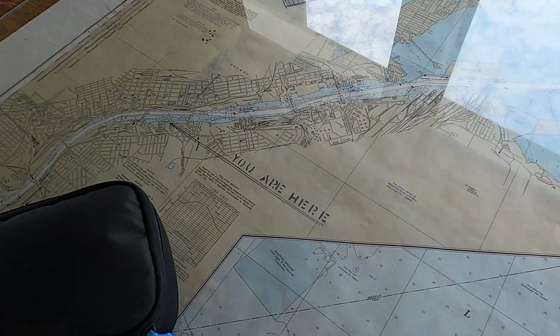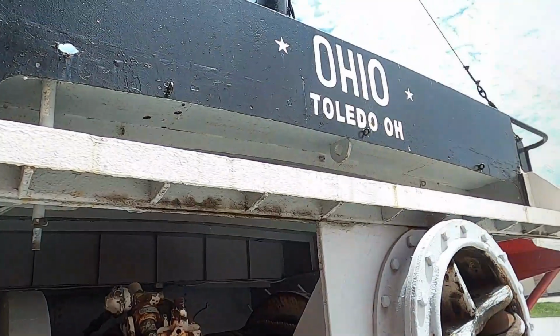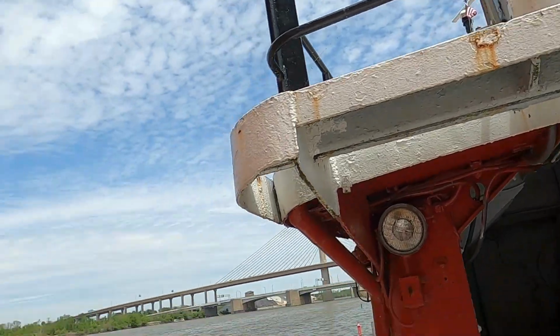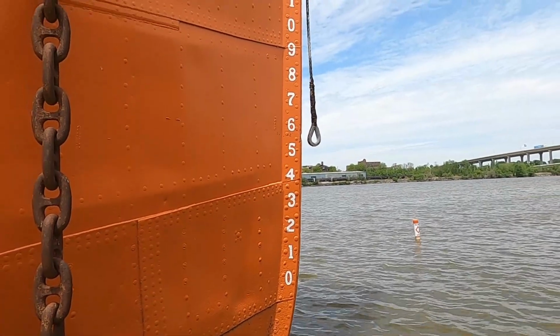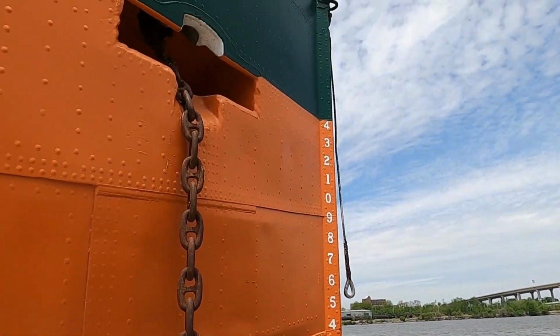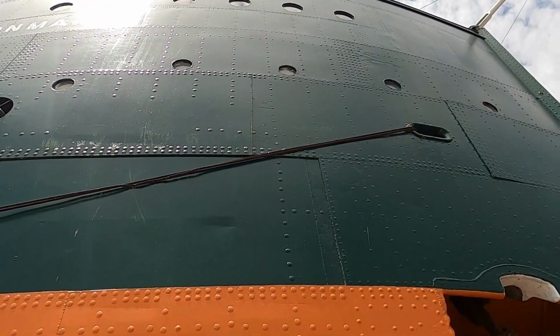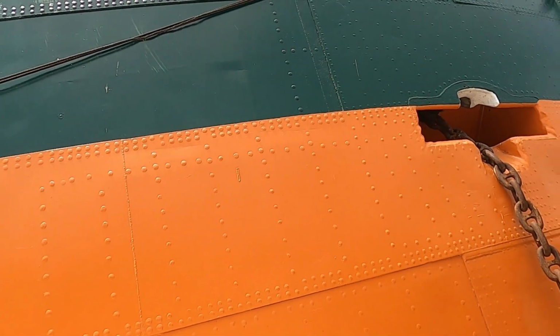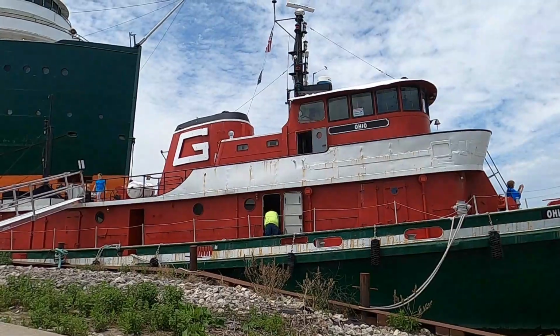And here is where the museum and freighter are located along the Maumee River. After completing our self-guided tour of the Colonel James M. Schumacher Freighter Museum, we headed over to the tugboat, which is docked just in front of that. In fact, I'm standing on it now to give you an idea just how big the ship we just toured was.